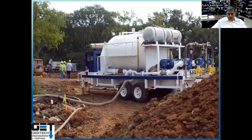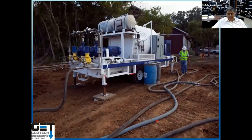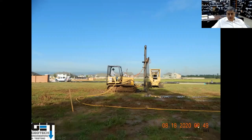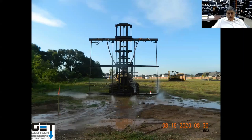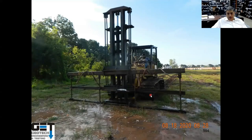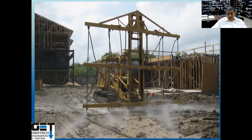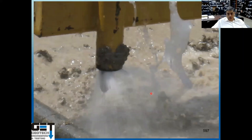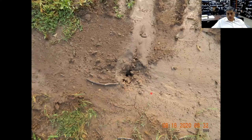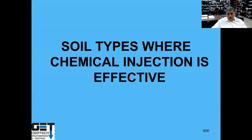Or you can do chemical injection, which is a sulfuric acid type. You mix it in tanks like this. You take it to the job site, you pump it in and you inject it into the soil. These are chemical injection. You go all the way down to 10 foot deep. That way you can reduce your PVR. This is the hole you do chemical injection.